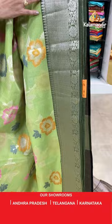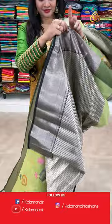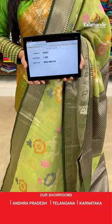And coming to pallu, it's a beautiful brocade pallu only with drop booties and brocade blouse along with border. And pricing details, item code AU341 and offer price 1900 rupees only. Yes, next saree.